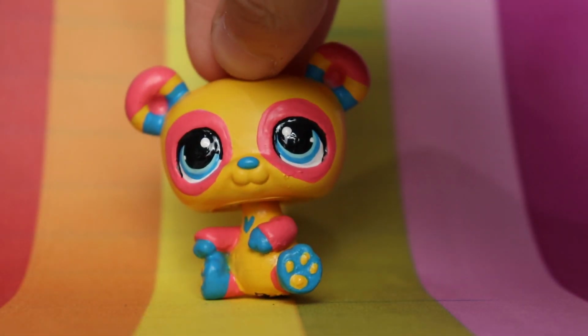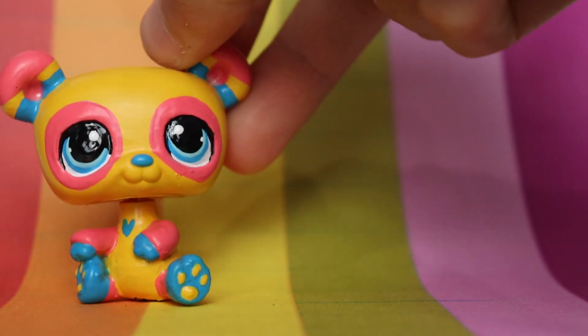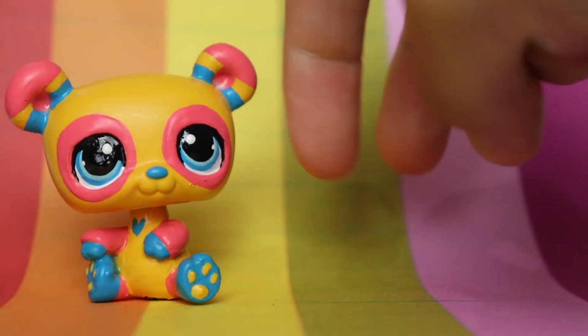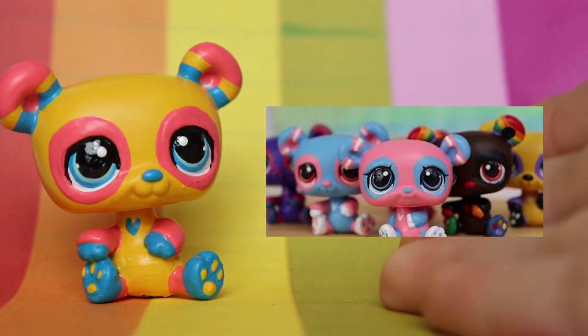Okay, so now it is time for the Pride customs. Obviously, here's a Pride Panda. If you don't know what Pride Pandas are, they're sort of like a patented character design that I started doing last year. Here's a picture of all the ones that I've already made.